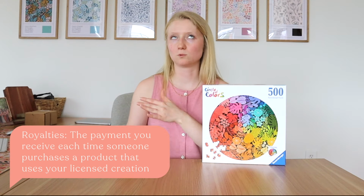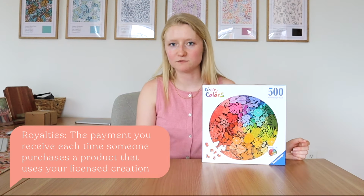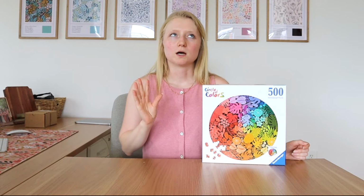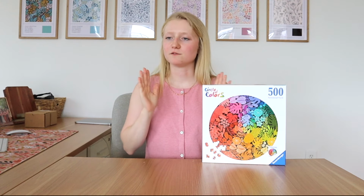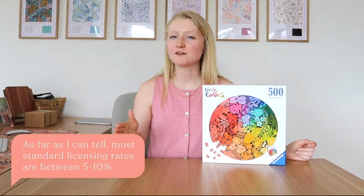So traditionally, licensing often includes what's called a royalty, and that is also the term for publishing a book, which I have done with my sticker book and my first coloring book. Essentially, royalties are a percentage of the sale of whatever item your art is printed on or used on. I have seen a range of different licensing royalty rates, but it's hard to figure out what is standard in the field. As far as I have been able to tell, most standard licensing rates are between 5 and 10%. Anything below that, I have rejected outright.